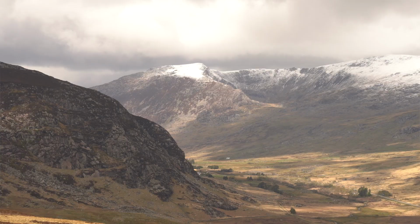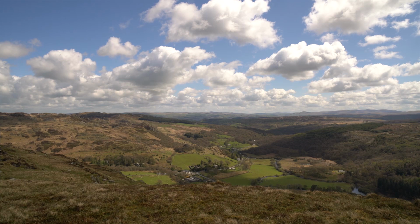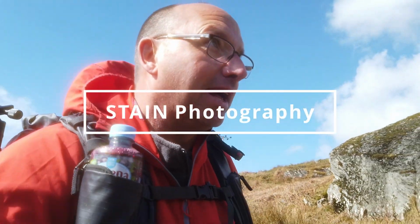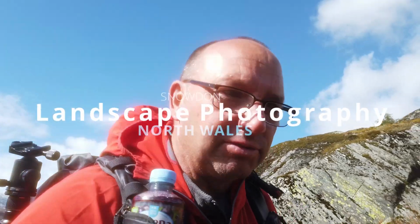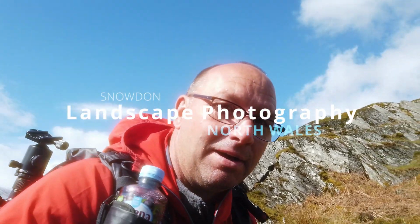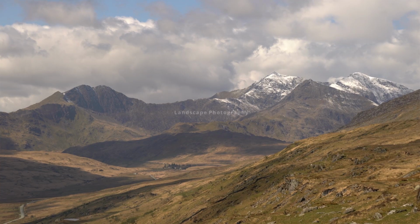One of my favourite places in the country, Ogwen Valley near Capel. Parked in the car park and I've got a plan. It's quite a showery day. I've just had a real good shower come through, so I'm hoping for lots of drama in the sky.